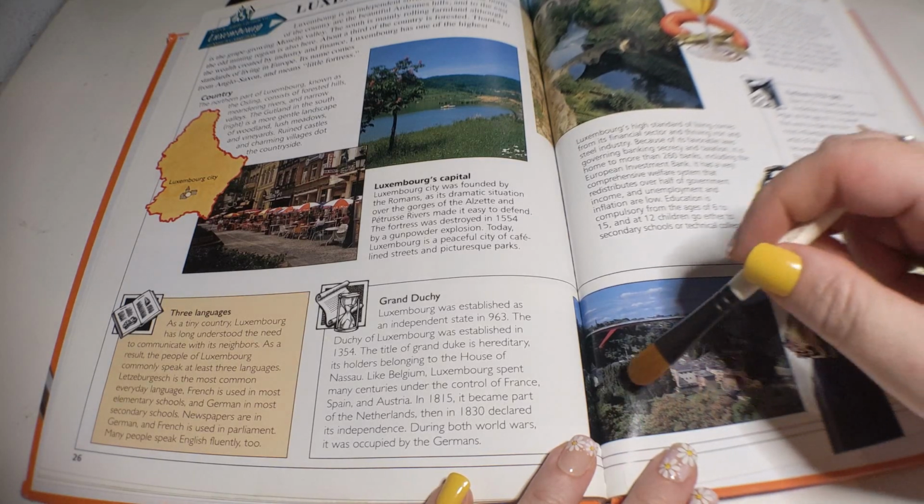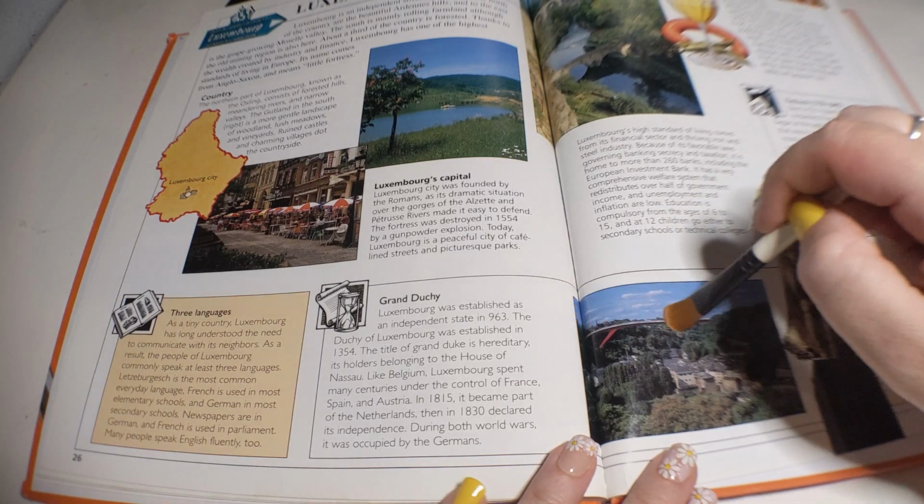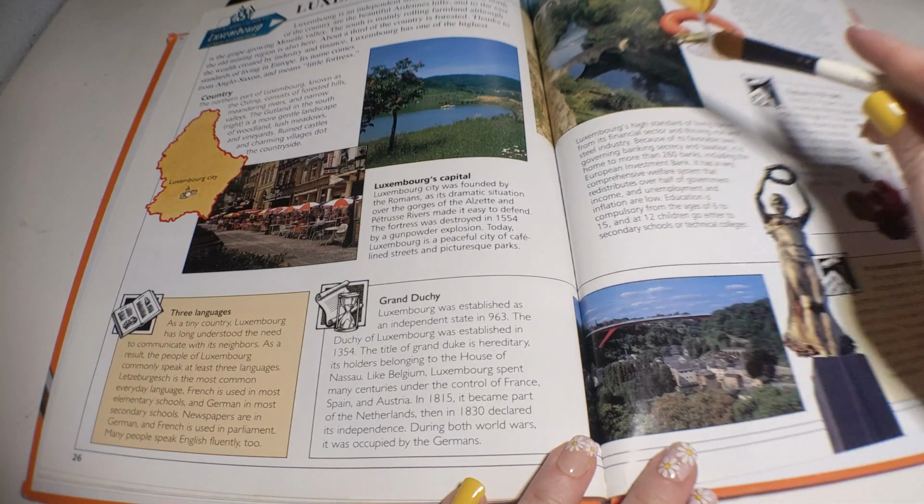In 1815, it became part of the Netherlands. Then in 1830, it declared its independence. During both World Wars, it was occupied by the Germans.